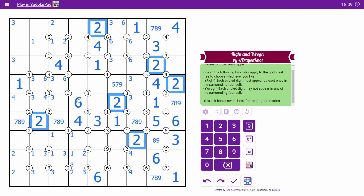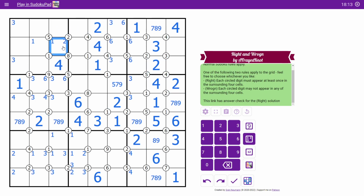Let's go back to 2s. So 2s... Okay, so 2's over here. This can't be a 2 because of the 2 we just wrote in. So I'm going to place the 2, and place a 1, which is great, but we're still stuck with these 1s. Not going to do much with that. And now we're stuck with these 2s, which we're not going to be able to do much with either.